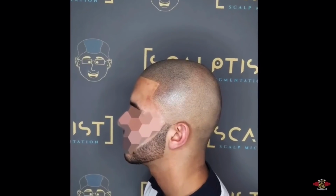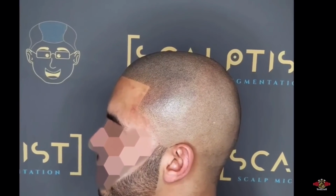Fellas, I've got some great news for you. If you've lost your hair or have a receding hairline, the time has come when you can finally get your hairline back through a process called scalp micropigmentation. So here's how it works.